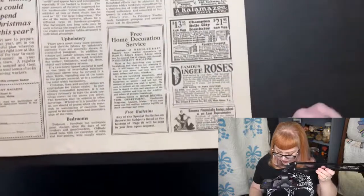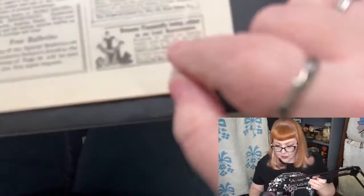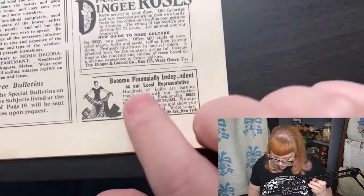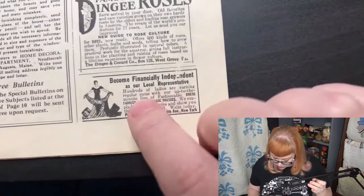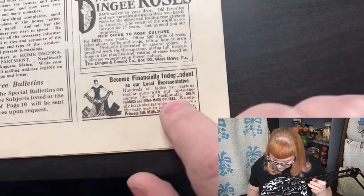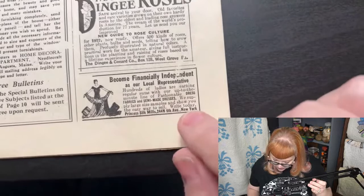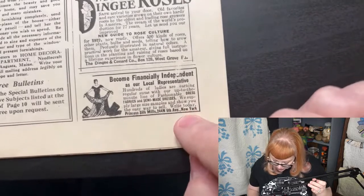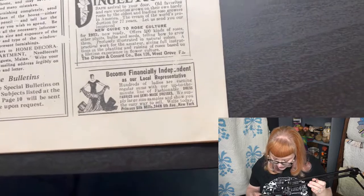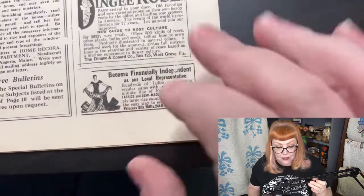How to become financially independent. Now let's see what that one's about. Become financially independent as our local representative. Hundreds of ladies are earning regular sums with our up-to-the-minute line of fashionable dress fabrics and semi-made dresses. We supply large-size samples and show you the easy way to sell right today from Princess Silk Mills.